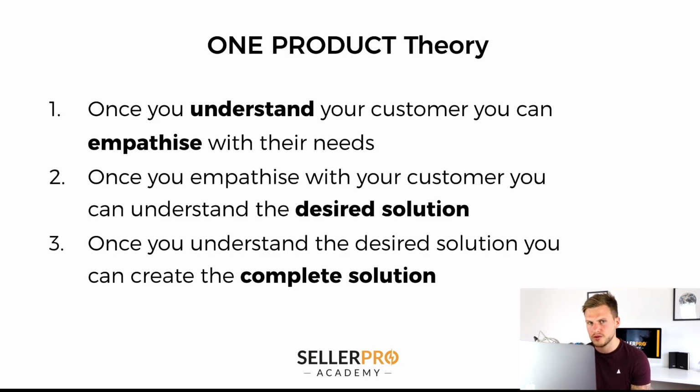Once you understand the desired solution, what they want, you can create the complete solution that they're going to get. So these three things have to go in this order. You can't do it the opposite way around. You can't think about what the complete solution is before you even know the customer's needs and wants. So that's the first thing, or the first three things.